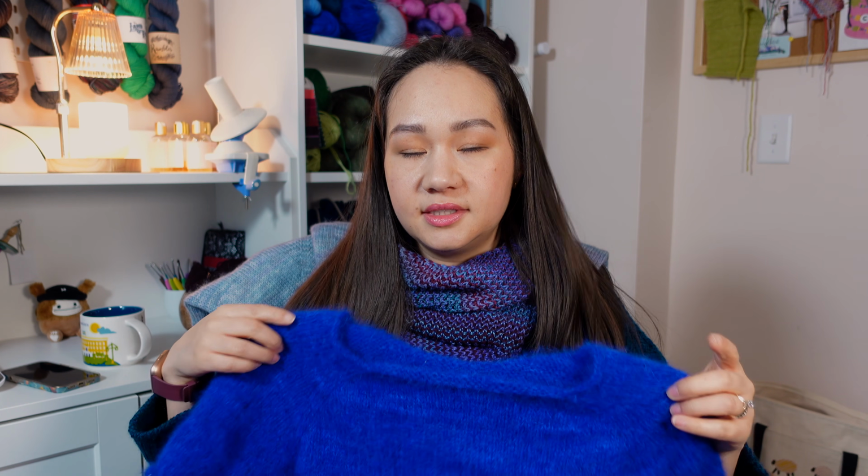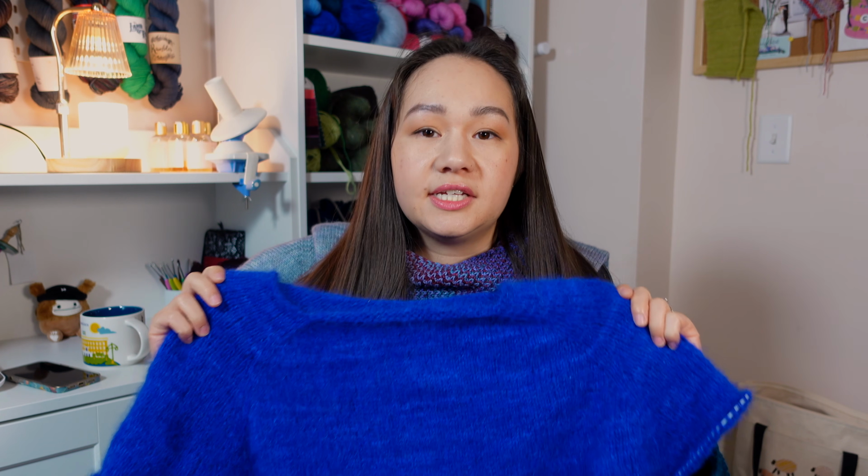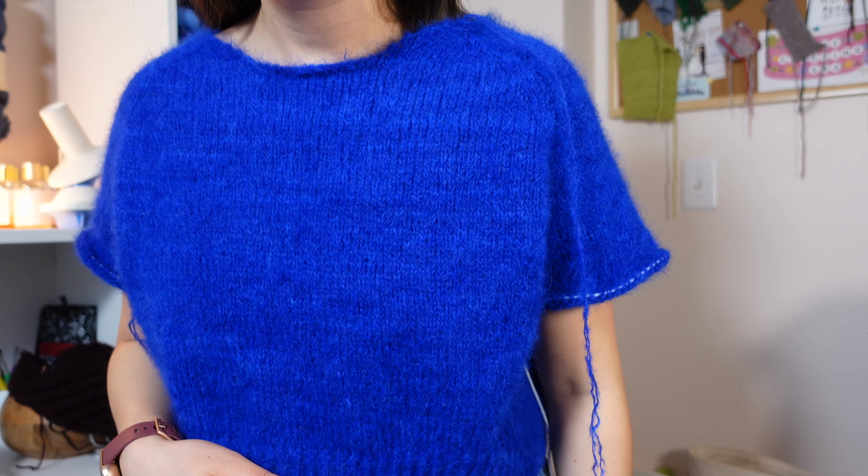Now the Franky Sweater has a very wide raglan construction. It is compound raglan, so the sleeve and the body rates are different, and there are a couple of different sections of different increase rates, so it does create a very wide drop off that kind of goes like this. You might be able to see it here.